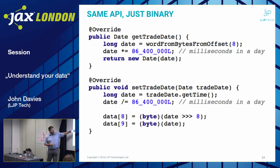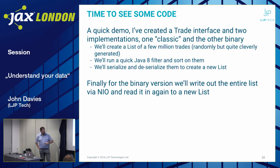Same with the set, exactly the same. Take the trade date, put it into a classic Java long, divide it by the number of milliseconds in a day, and then just do a little bit of stuff that used to be everyday stuff in C and C++, which sadly most Java programmers have forgotten these days, but that basically pushes the little bit of a rotate in there.